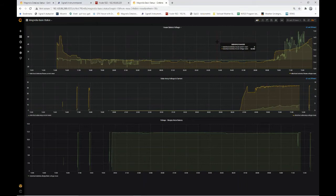None of this stuff is overly useful, but it's just additional insight into what you're doing on your boat. For example, this is the house bank voltage. Magnolia's been at the dock now for the last few weeks, so it's not as good, having a charger running all the time.